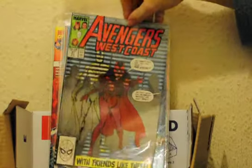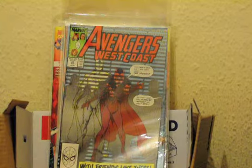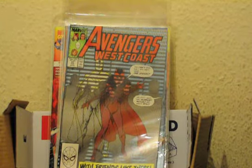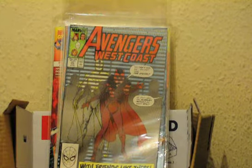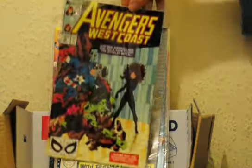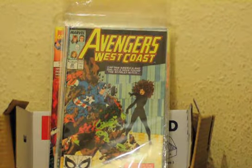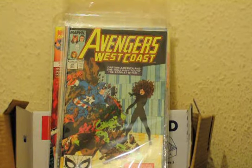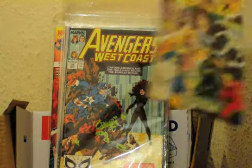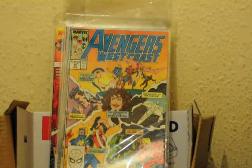Number 47. Really beautiful cover with the Vision and Scarlet Witch. Number 48, which I believe, by the looks of it, no, I thought it was a John Byrne cover, but I don't think it is. No, I can't think who that is now, we've got on the cover of that one. And number 49. All in, near enough, perfect mint condition, just like all these comics are.